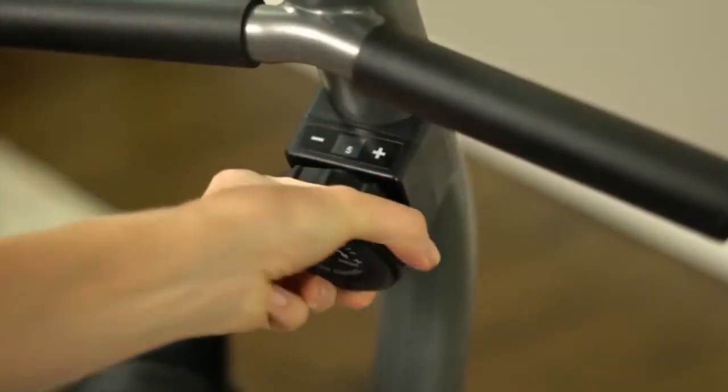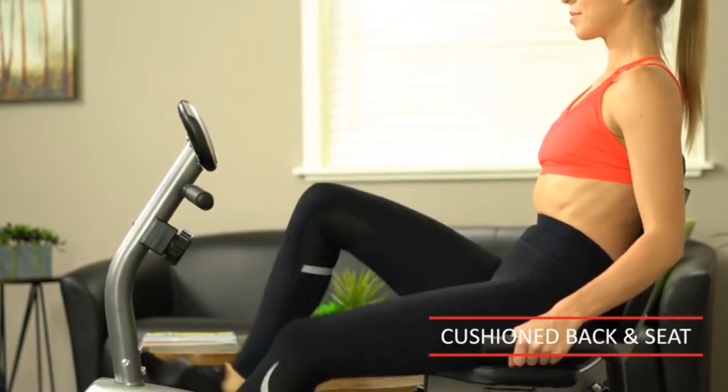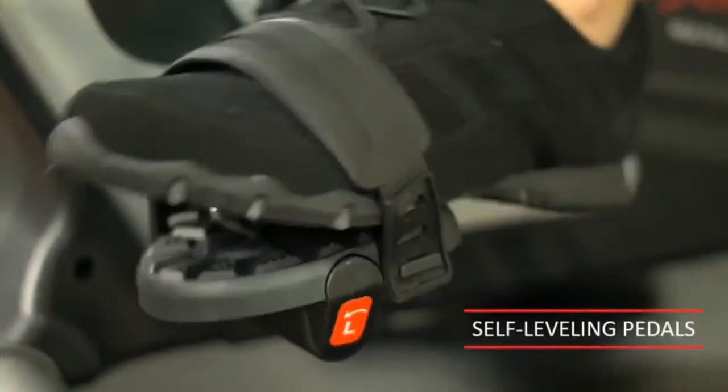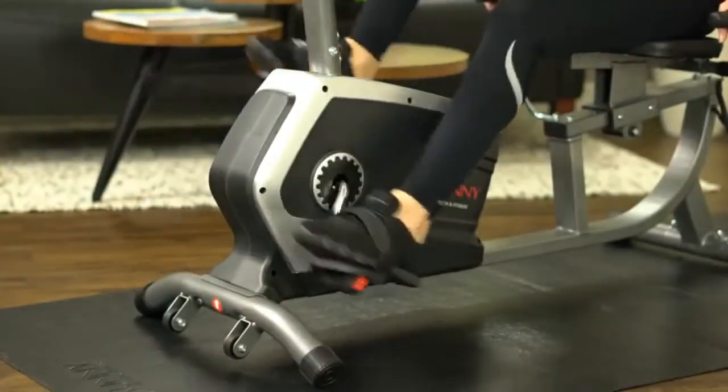Tension control knob easily adjusts 8 levels of resistance. Maximum comfort with large cushioned back and seat. Self-leveling pedals with adjustable straps make placing your feet in and out simple and easy.